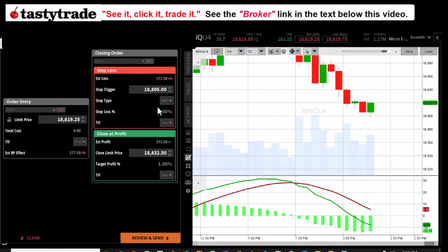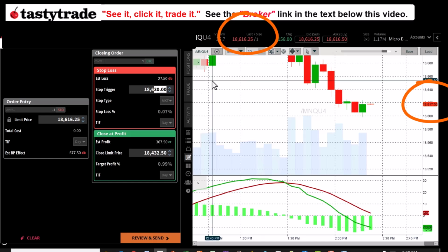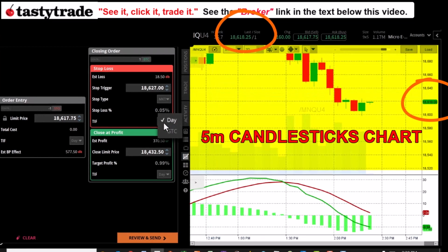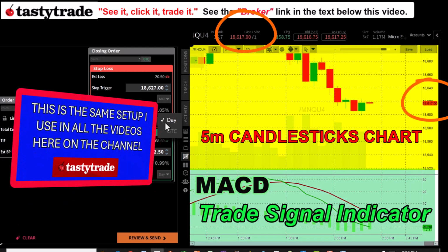Now, if you're new to the channel, I want to get you orientated to the screen positions I use in my trade setup. It's pretty simple, really. The orange circles on the screen are the two places you're going to find the live quote, the trading price. The yellow highlighted area, 5-minute candlesticks chart. And the lower pane highlighted in green is our MACD, our trade signal indicator.